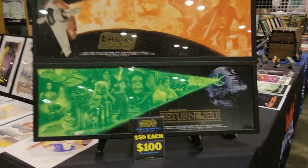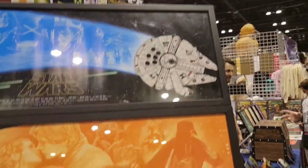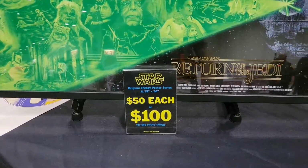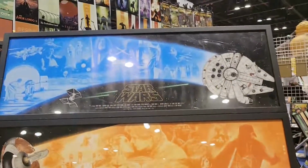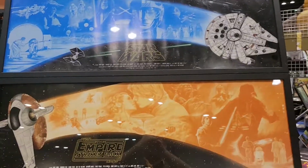Cool. Something I haven't really seen before. These are like these thin, long posters from Return of the Jedi, Empire Strikes Back, and Star Wars. They look really cool. Take a look at that. So you have images from the entire movie and from the trilogy here. They're selling for $50 each, or all three of these for $100. Pretty good set of items. That was kind of a steal. So you're basically saving $50 if you get all three of them. I don't know about that. That's something to think about.